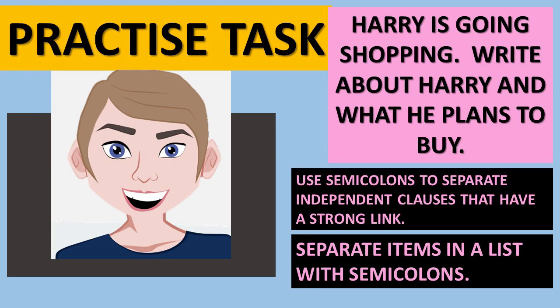Here's a practice task for you to get you using semicolons. Harry is going shopping. Write about Harry and what he plans to buy. Two ways to use semicolons in this practice task. Use semicolons to separate independent clauses that have a strong link, and also separate items in a list with semicolons. You can pause here and attempt this practice task, and if you need the examples of how to use a semicolon to create a list or how to use a semicolon to link two independent clauses, feel free to use the play bar to go back to look at those model responses.